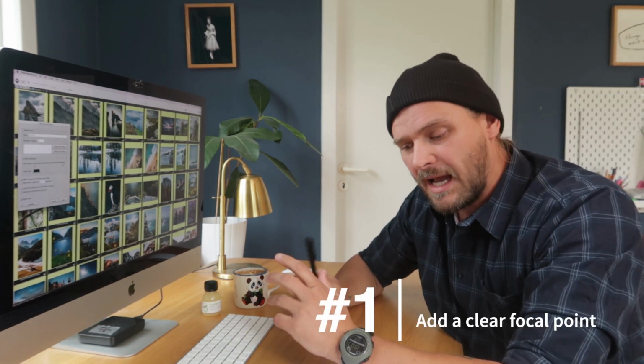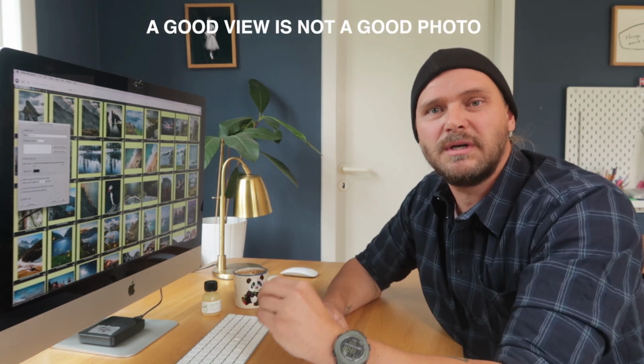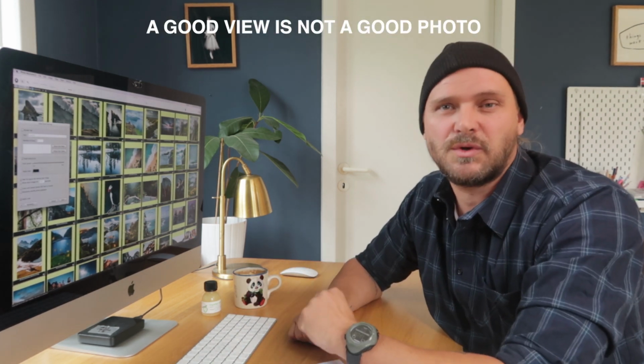My first tip is add a clear focal point to your photos. There's one problem I see a lot with photos on Instagram, and that is they have a beautiful view, or a stunning sunset, but there isn't any focal point. There's no point in the photo where you actually need to look. A good view is not necessarily a good photo.